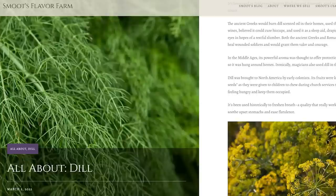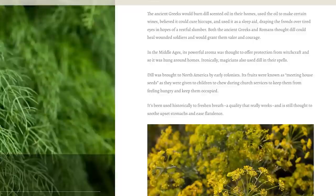I had read somewhere that dill was called the meeting house herb, because it was chewed by early American children to lull them through the long sermons.